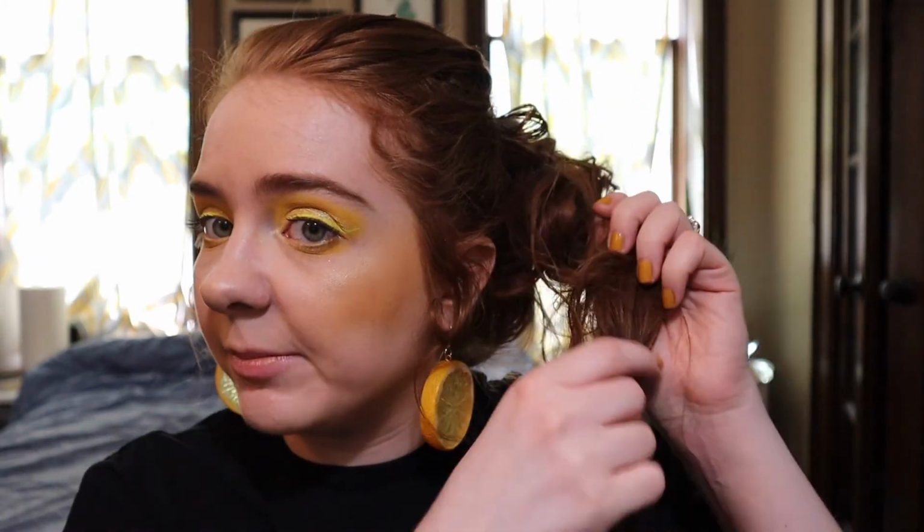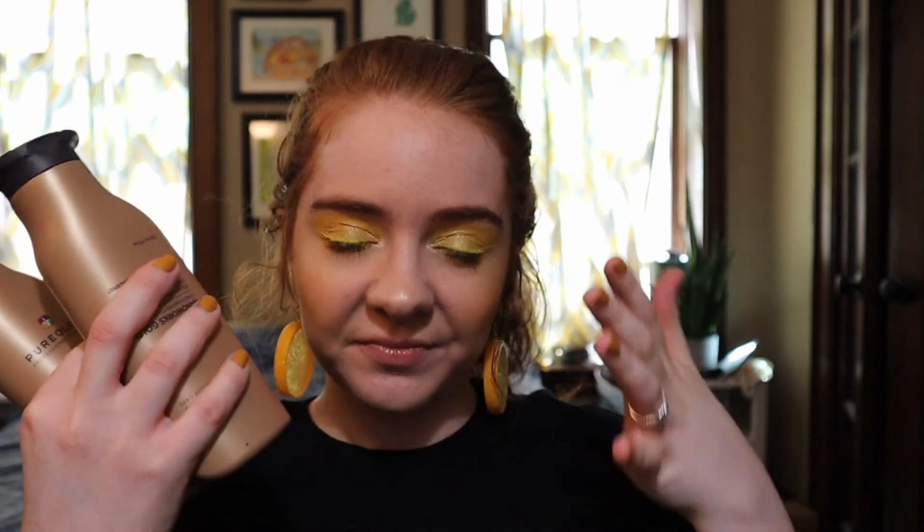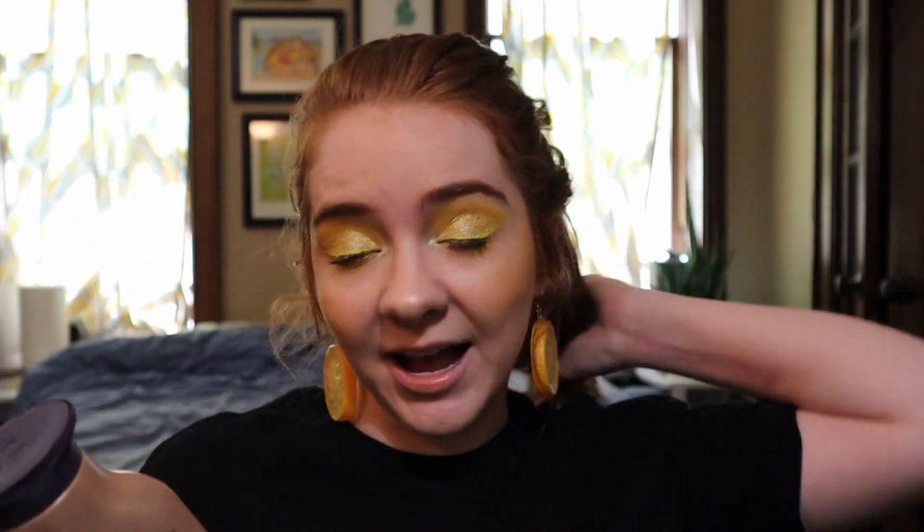The ends of my hair were so dry and damaged. I'll probably have to get an inch or two cut off. And they just felt so dry and gross compared to the top of my hair. And honestly, in one use, it sounds like I'm being paid to say this, but this truly changed my hair. My ends are not as dry as they used to be, and using these together has repaired the ends so much, and it lasts.